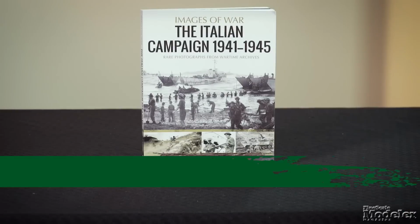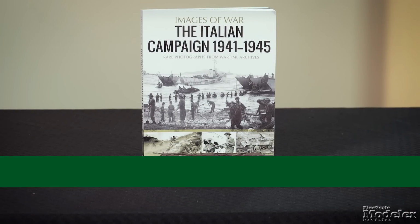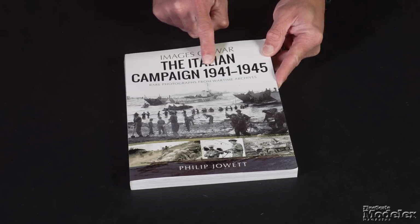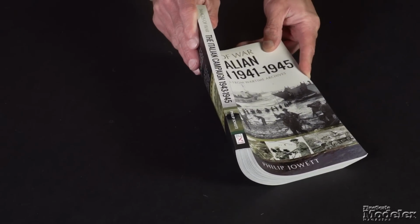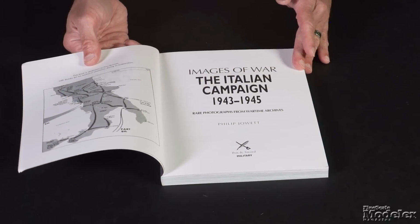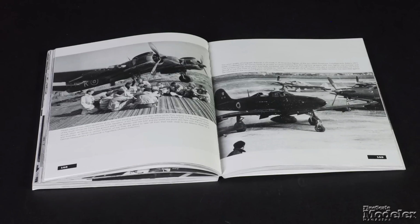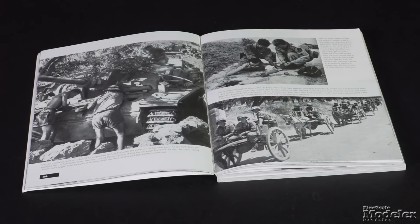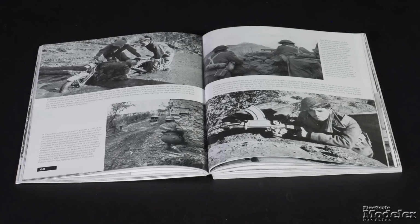It's been another busy week at Casemate with 3 books to look at. From the Images of War series, there's the Italian Campaign 1943 to 1945. Now look, we know the cover says 1941 to 1945, but it's 1943 to 1945 on the spine and on the title page. Look, in publishing, mistakes happen. But that takes nothing away from the content of the 232-page softcover that shows action from the invasion of Sicily to the Gustav Line, Anzio, and beyond, with plenty of modeling inspiration.